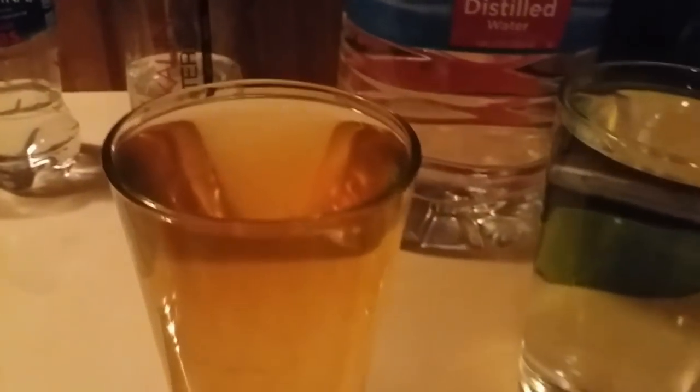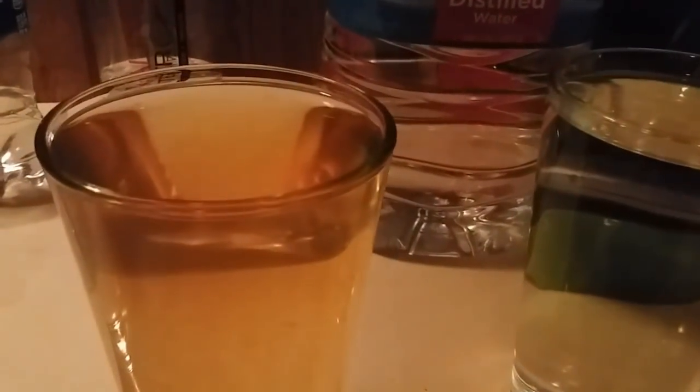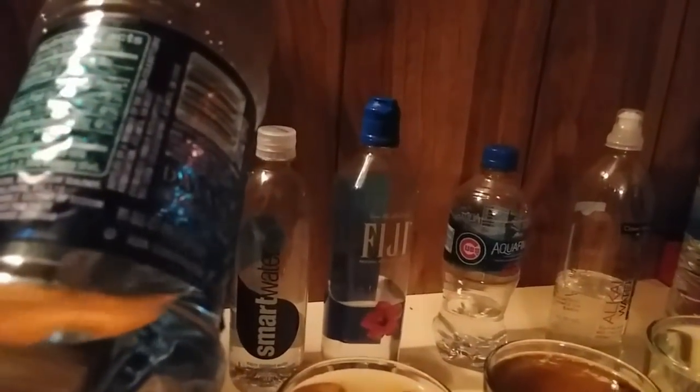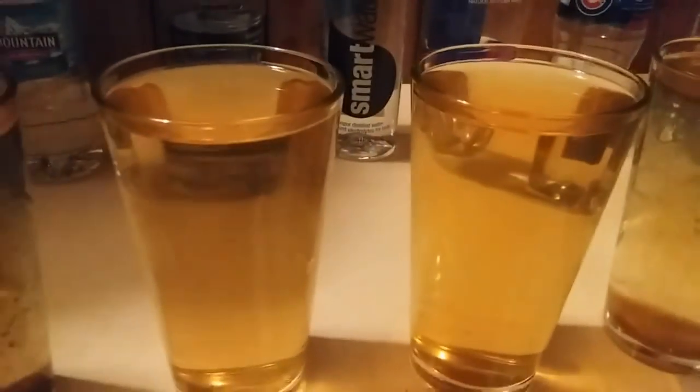Then we go to the alkaline water, the Clover Valley. It just says it was purified, and then with electrolytes added. Same with the Smart Water here. Let me see it. Enhanced with minerals for a pure fresh taste. It doesn't say it adds electrolytes, but it's adding the potassium chloride and all that other good stuff. But the alkaline water is a lot like the Smart Water and the Dasani.